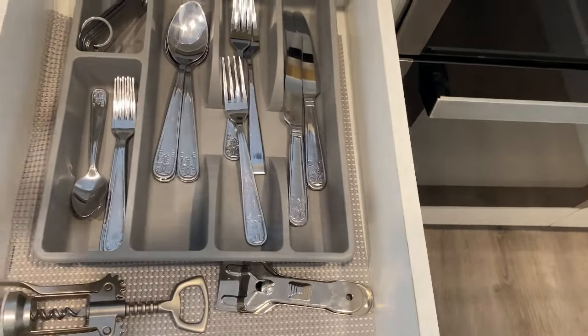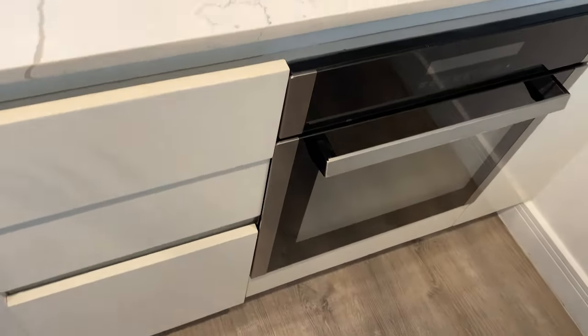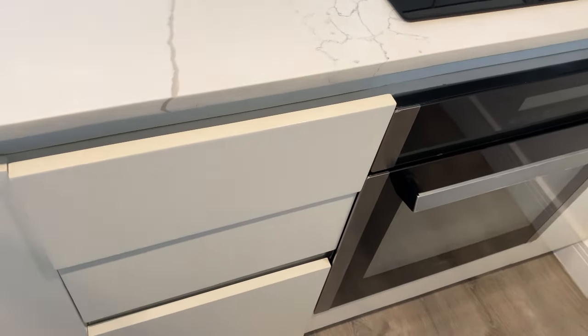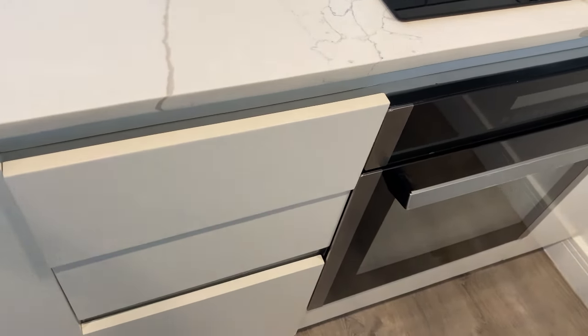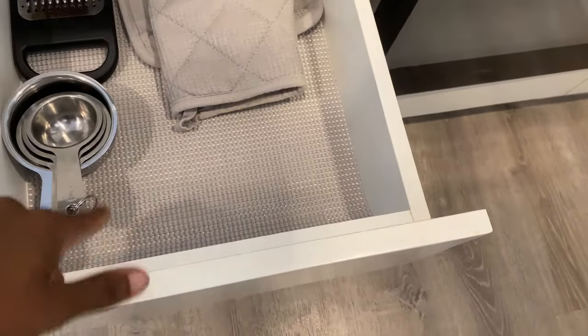But back to the measuring cups, I do feel that people need measuring cups. You don't have to have that, but some people want it and they have requested. I have even had someone request a funnel, but I don't have a funnel in my house, but I'm just letting you know some of the basics. What do I have in here? This is the rest of my measuring cups.